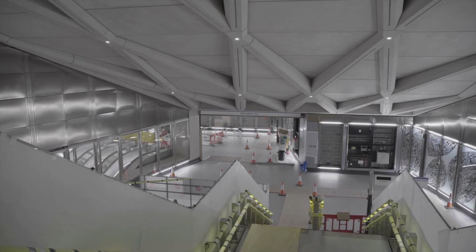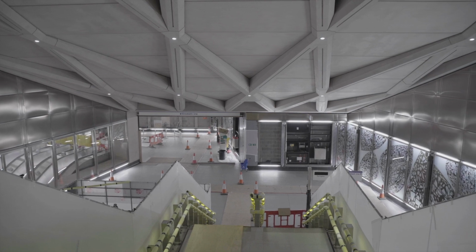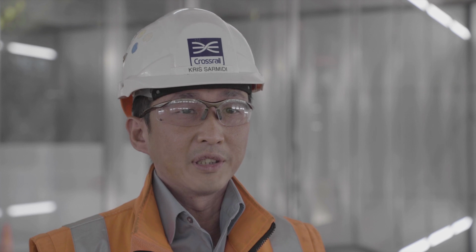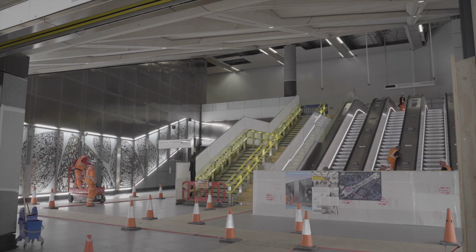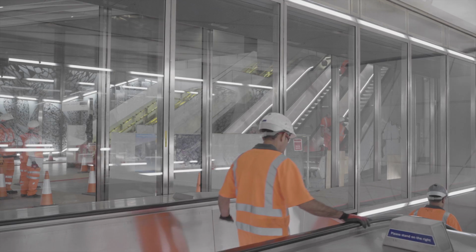It's going really well here at Farringdon. We're right into the testing commissioning stage of the project now. We recently completed the functional test of our low voltage switchboard here at Farringdon. This basically involves turning on and off the supply into the switchboard. We just want to make sure that the board actually functions the way it's supposed to.